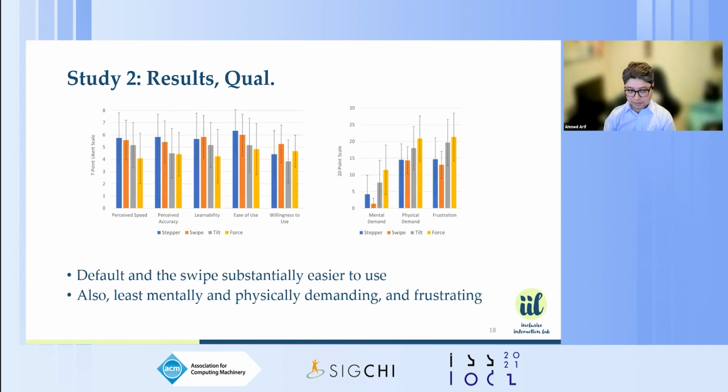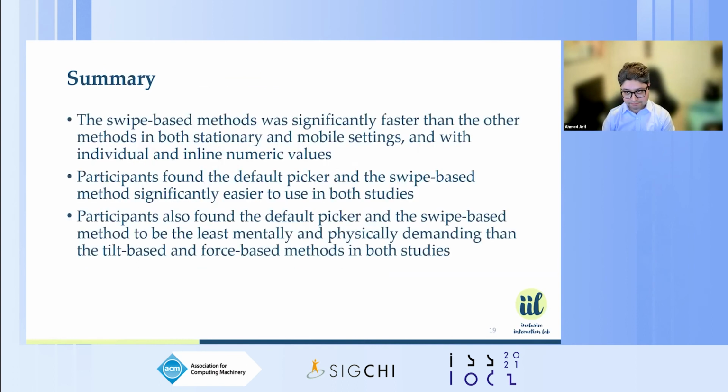The qualitative data was also similar to the first study. Participants found the default picker and the swipe-based method significantly easier to use. They also, like the previous study, found the default picker and the swipe-based method to be least mentally and physically demanding and the least frustrating.